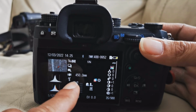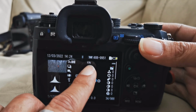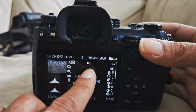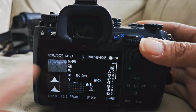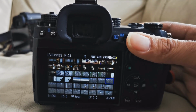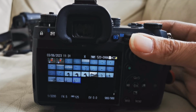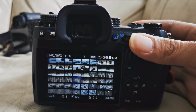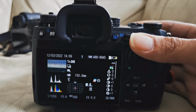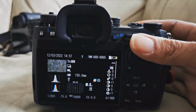Yeah, and actually something else I just noticed too. When you're using the crop mode, it actually tells you which crop mode you're using. So there's 1.3 times, 1.7 times, and no crop. So yeah, this is really interesting. I had no idea that you could actually do this. This is going folder by folder, I believe. And this is just cycling through each image within that specific folder.